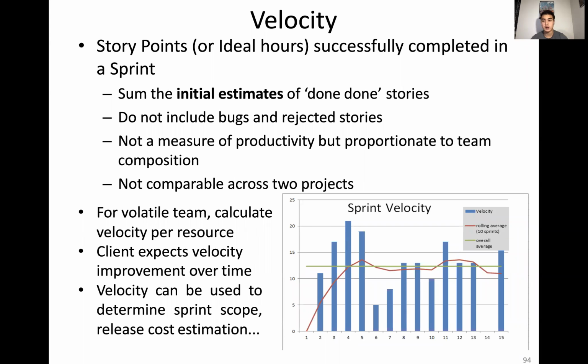Velocity is a very important concept in Agile, and it's the amount of story points or ideal hours completed per sprint. So this is a way to sum up how many tasks you can realistically complete within a time period. This does not include bugs or rejected stories, and it's not really a measure of productivity either.